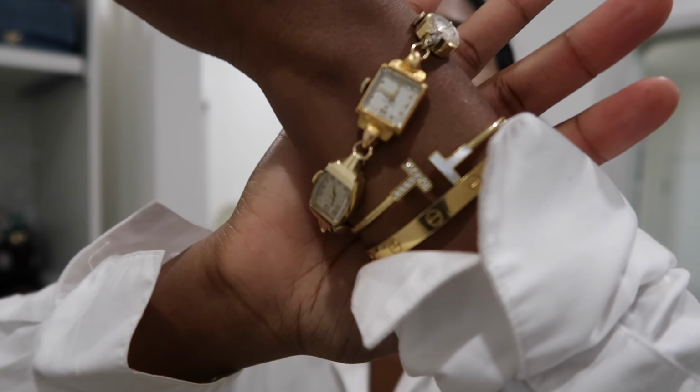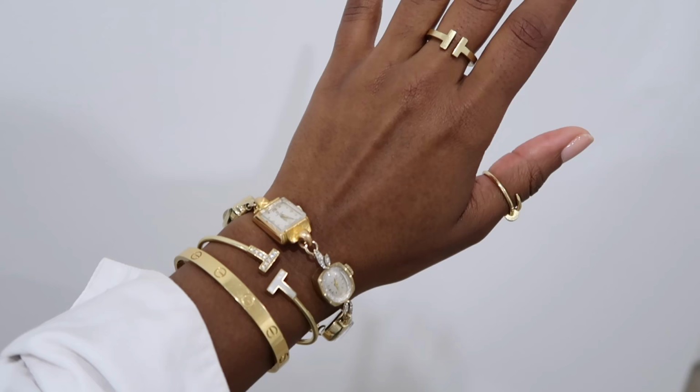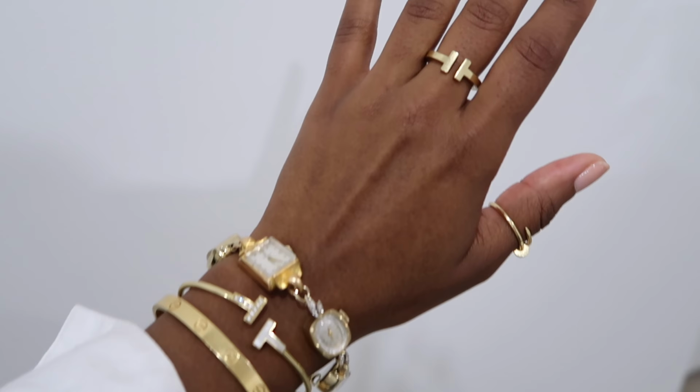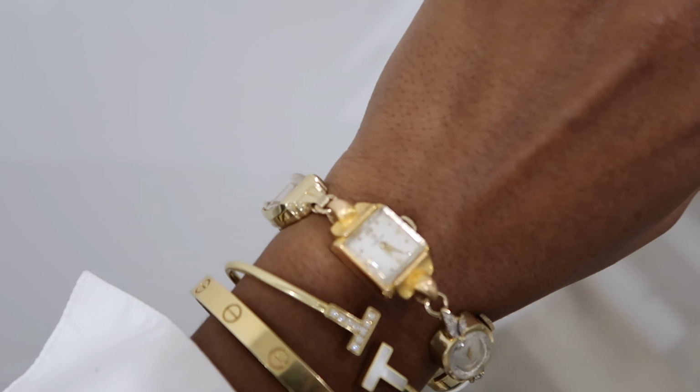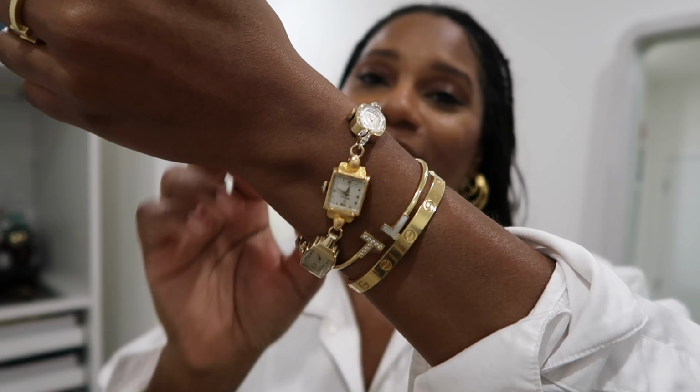As you can see, I have the Cartier Love bracelet in the biggest size. And then I have the Tiffany T-Twist bracelet with diamonds and white pearl. And then I have this super cool watch with 6 heads. Ugh, I'm in love with it. So now your girl finally has a watch. So yeah, super thrilled with my vintage purchase, and I feel like it finishes off my stack really nicely. And I love that it's a little bit bigger, so it won't rub against my Cartier and my Tiffany.